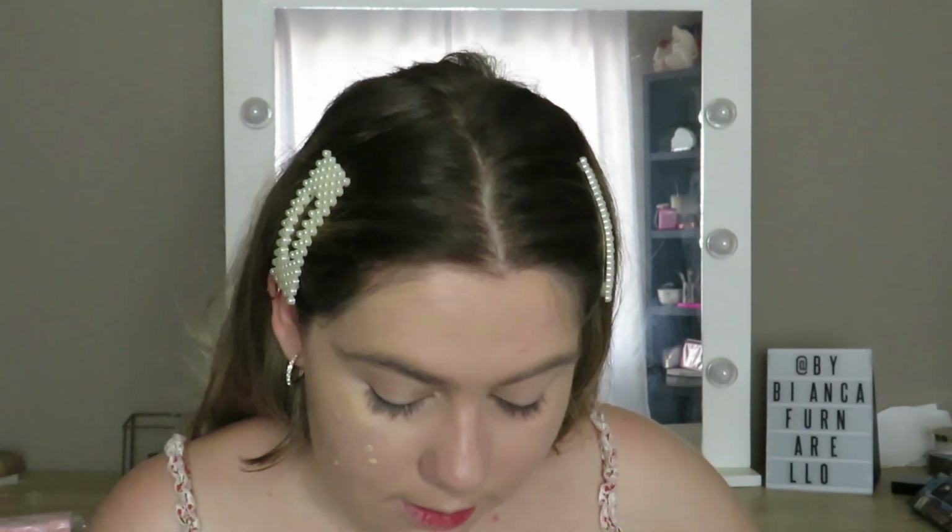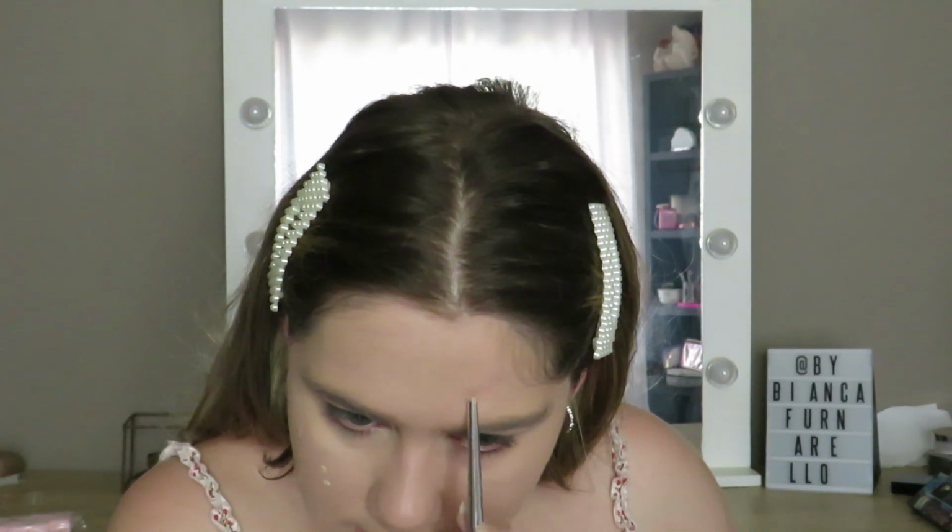Yeah, I mean, it's not bad because you will want to get coverage out of this if you're wanting to use a foundation like this. But I'm just gonna go ahead and apply it just where there's a bit of the purple breakouts, so that it conceals them a bit more. Yeah, that's looking a bit better.